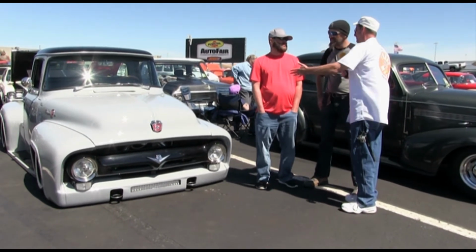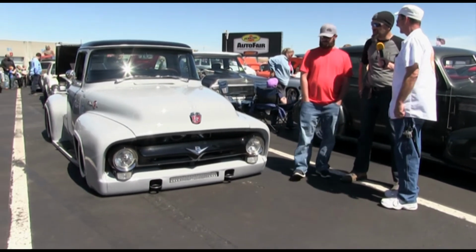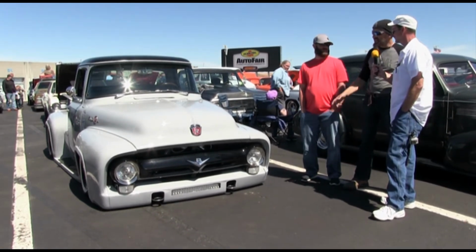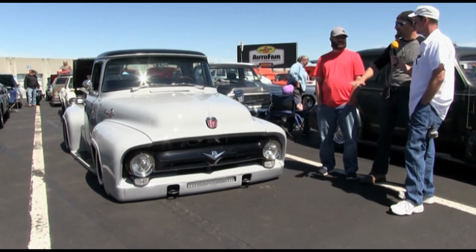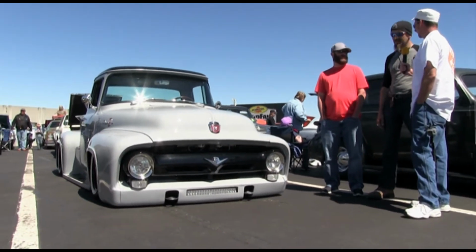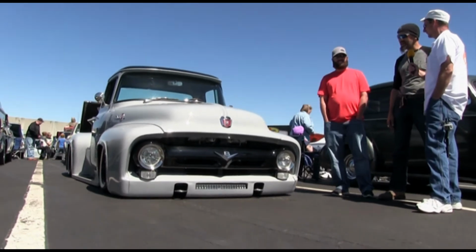And you guys create stuff like this. Yeah, this is kind of what we do. This is the truck that we're probably most known for. We call it Road Rage. It's a 56 F100, but it's sitting on a 2001 C5 Corvette chassis. Corvette meets Ford pickup. How about that? Corvette meets Ford, correct. Wow. So it's got everything in it.